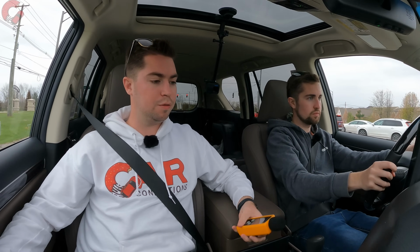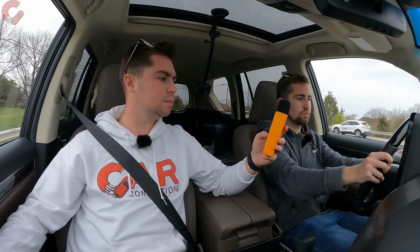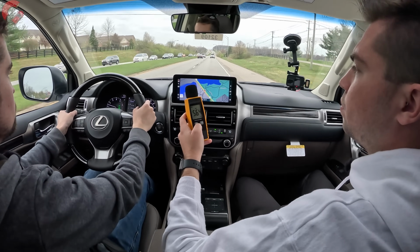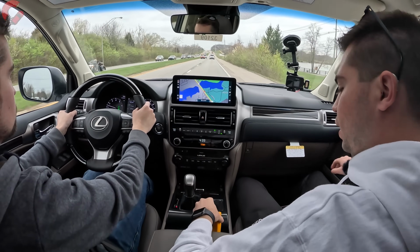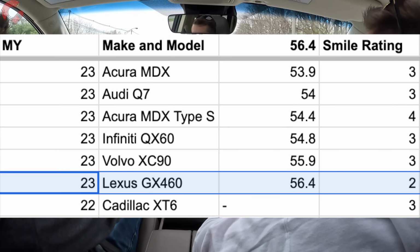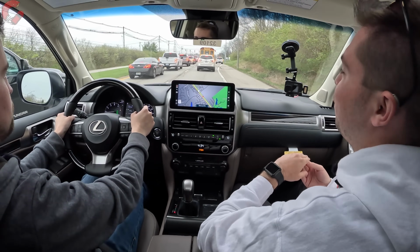All right, and we'll get up to 55 miles an hour so we can get our signature sound level reading. 56.4 decibels is our official Car Confections sound level reading. And as far as how that compares to some of its competition, depending on what category you put it in, it is going to be about in the middle of the segment in terms of its sound level reading. And do keep in mind it is pretty windy outside today, which would make sense why this might have a little bit of a louder reading.